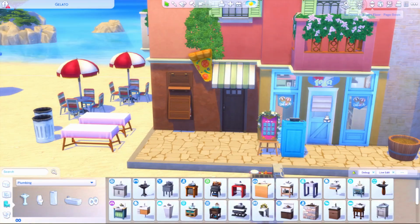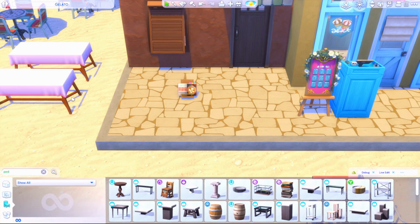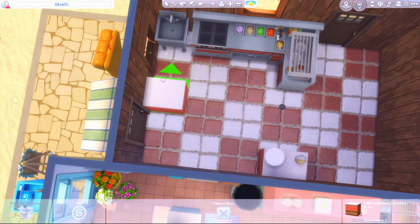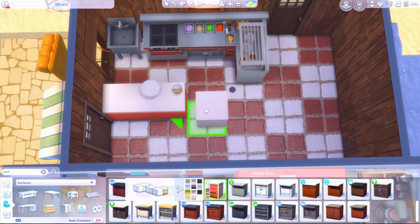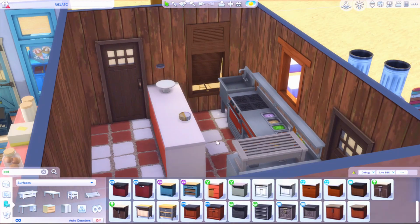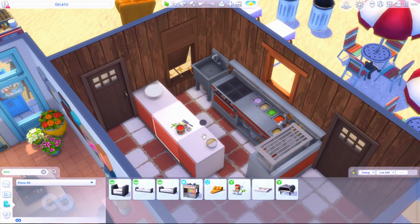Now I have to say with this pizza kitchen, it's very tentative if the final result that I show you in the video today is actually how it's going to look when I make it available for the public. I have to playtest this. I'm a little bit concerned that I haven't left enough space for everything that's going on in here.